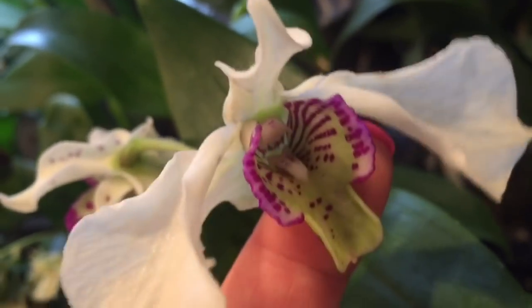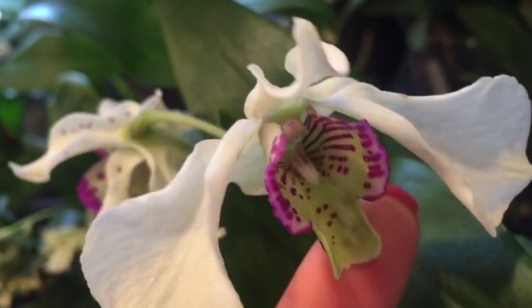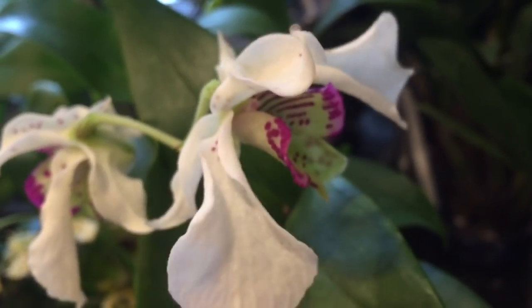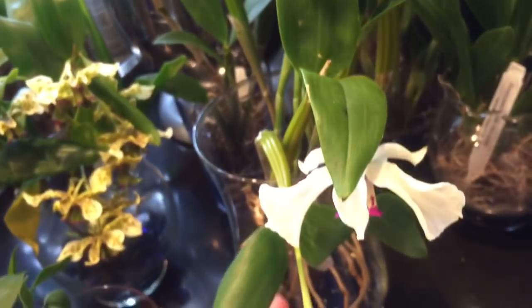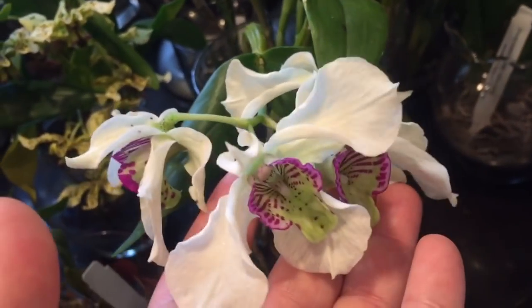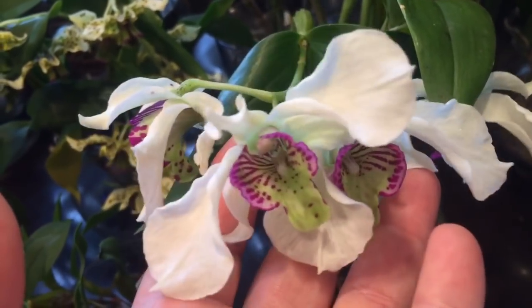I just love these flowers, and there is a faint scent on her. It's not like overwhelming, but it is very pretty. And she has quite a few blooms, so she's doing pretty good. No signs of fading yet, and I just love looking at those flowers. Gorgeous.